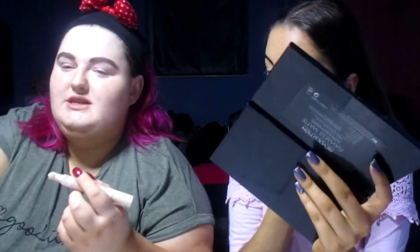Next I'm going to use the Revolution Fast Base Concealer to do something with my eyebrows. I put powder on but I still look so shiny. Why am I so shiny? I'm going to blend out the concealer. My hair is twitching. Great start.